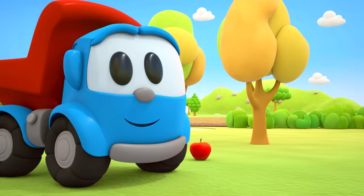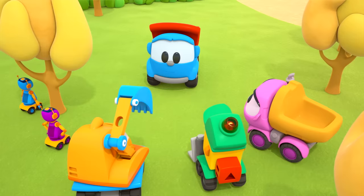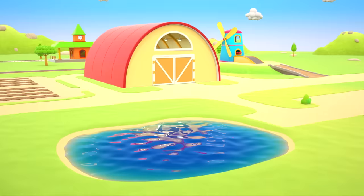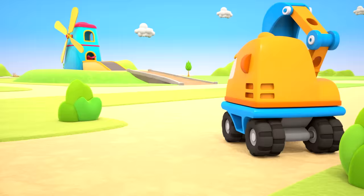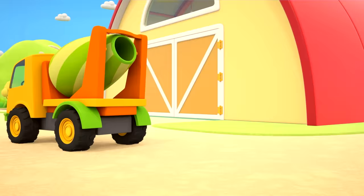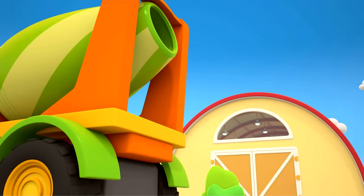I know. Let's go and build the horses a house. And some troughs. With apples. Let's go. I know a spot. Leo's decided to show his friends where they will build a stable, a house for horses. Here. What a wonderful spot. Scoop is going to dig the foundations. The concrete mixer's carrying wet concrete. It's pouring the mixture into the holes for supports.